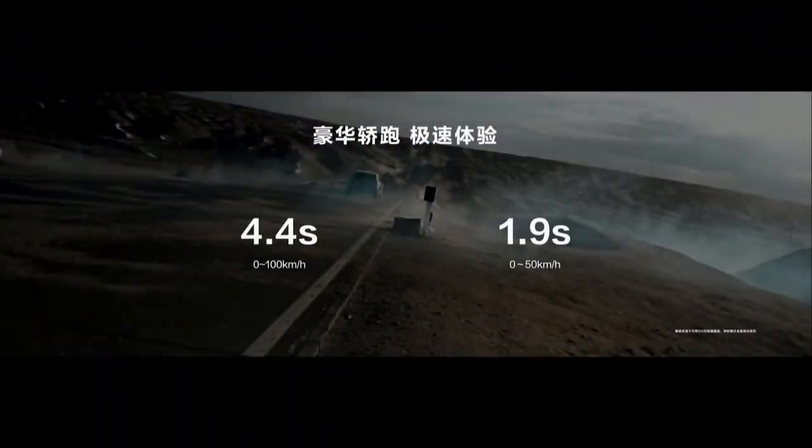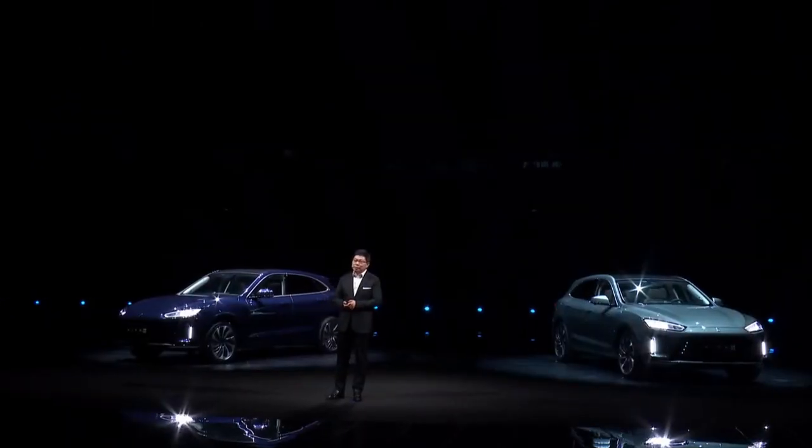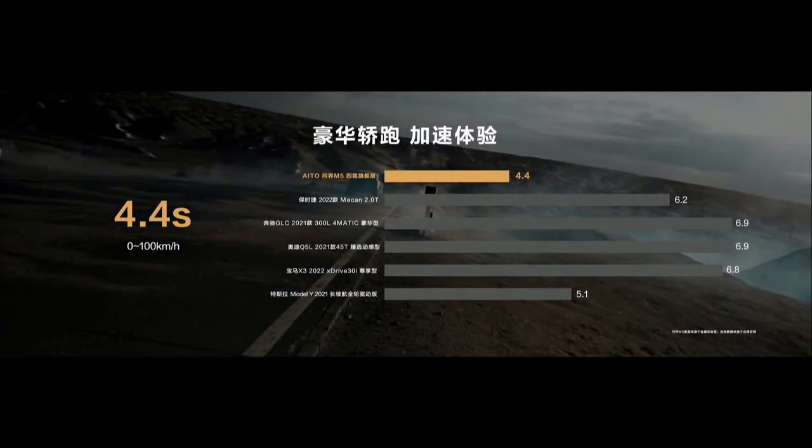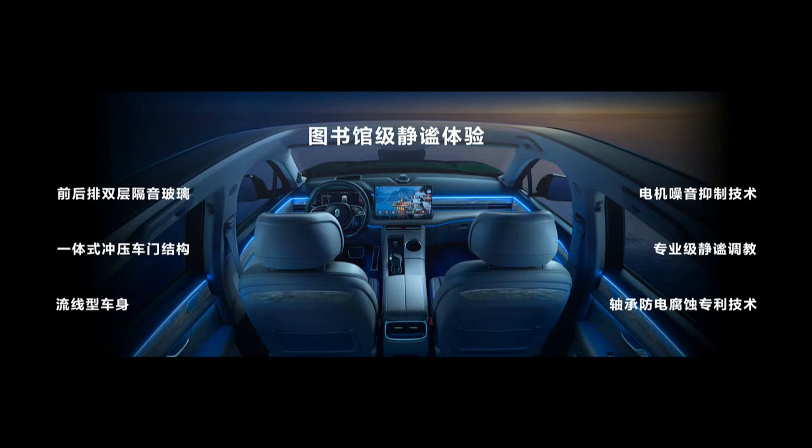With this car, it supports acceleration from 0 to 100 kilometers per hour in just 4.4 seconds. And from 0 to 50 kilometers per hour, it takes just 1.9 seconds. That means if you accelerate from 0 to 50, only 1.9 seconds is needed. You can see that our acceleration performance is far ahead of other mid-sized luxury SUVs. So does the driving control experience and performance.